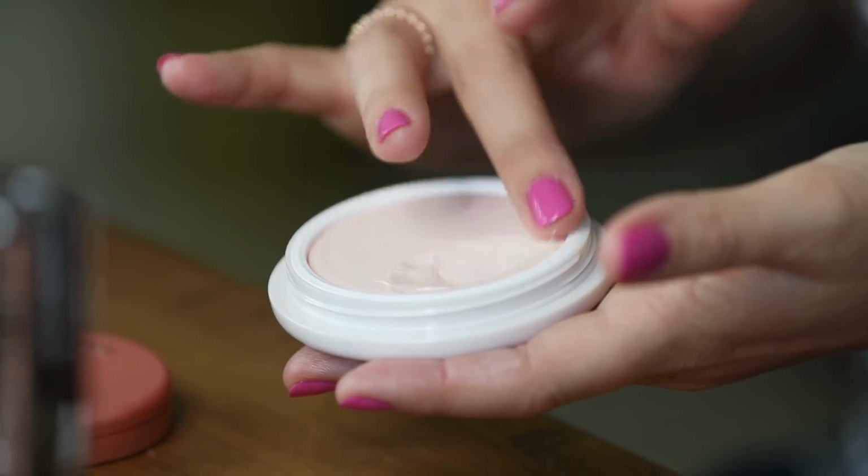So after that serum has sunk in a little bit, I'm putting a primer right on top of it. This is by Tatcha, the Silk Canvas. It is a very silky, luxurious primer. It provides all day moisture for me, and it makes this perfect canvas for putting makeup right on top of, especially full coverage foundation. Full coverage foundation can feel a little drying. If it's a matte finish, it may look dry. So spending a little bit of time before you apply it, moisturizing your skin, will make a big difference in how it looks and how it lasts.